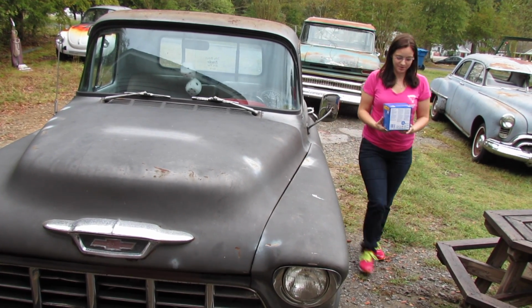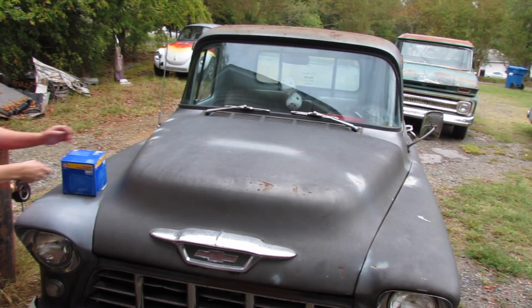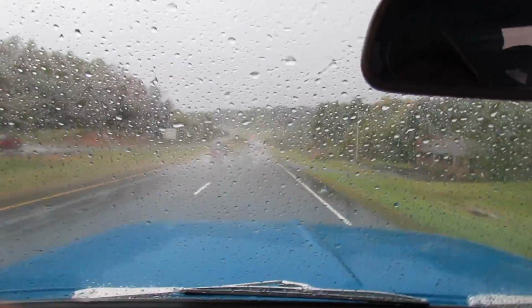What's up? Put my headlights in my truck. Oh, you're a padiddle, huh? Yeah, I don't want to be. Okay. Suppose we ought to turn on our wipers.